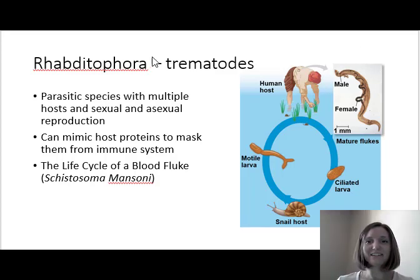All right, so some of the parasitic species of Platyhelminthes. These are these trematodes, or the first group. These are often called blood flukes or liver flukes. They have multiple hosts, usually, these trematodes. They're going to have an intermediate host, usually a gastropod, an aquatic snail, where their ciliated larvae will enter into their snail host and then go through asexual reproduction in their snail host.